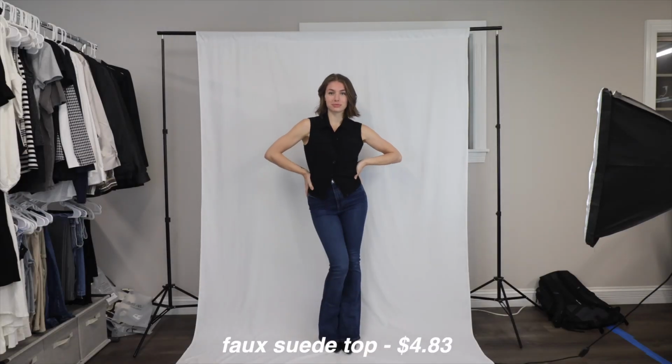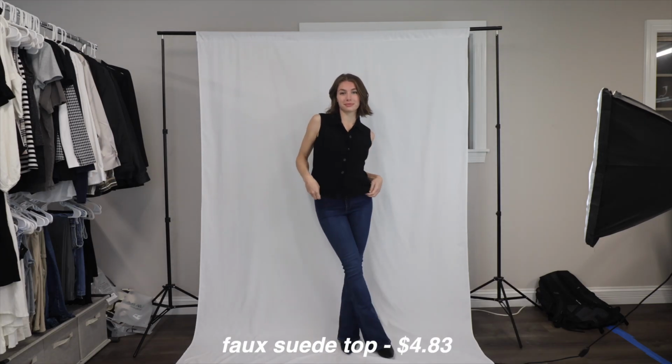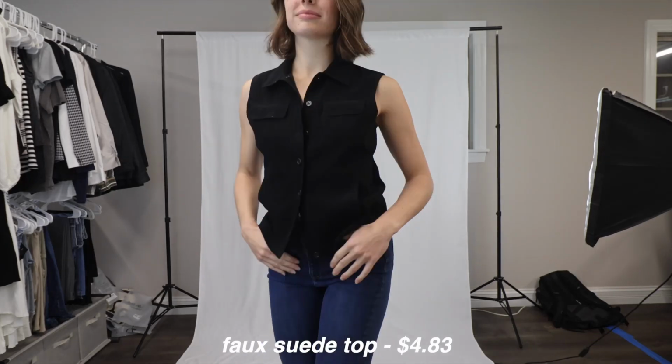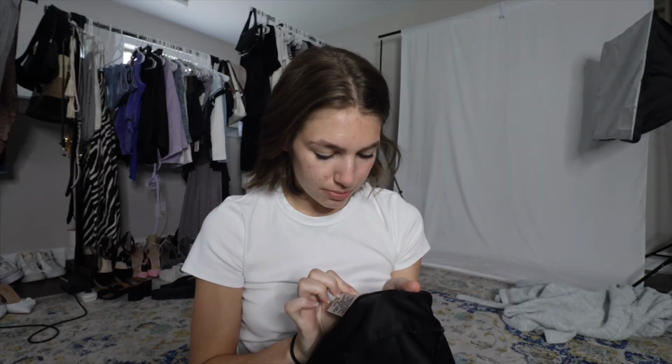First, this sleeveless black suede vest situation. I thought it was an interesting basic, different than anything that I had, and it fit me really nicely. This was $5. I just think this is a cute little layering piece. It's from Talbots, and I think it's 96% polyester. I thought it was real suede, faux suede.